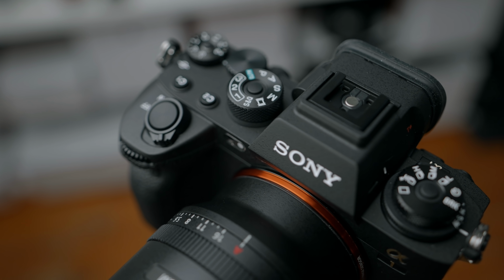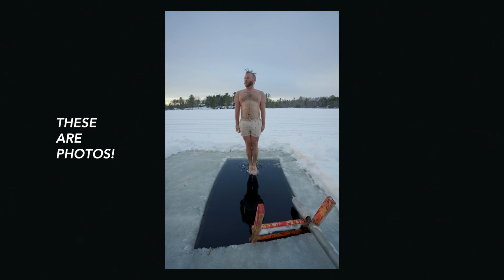They literally packed everything into this camera. Let's start off with the photo side. 50 megapixel up to 30 frames per second. That's insanely fast. Listen to this. That's absurd. So fast. And then in silent mode, you can't even tell. I'm taking 30 photos per second right now.